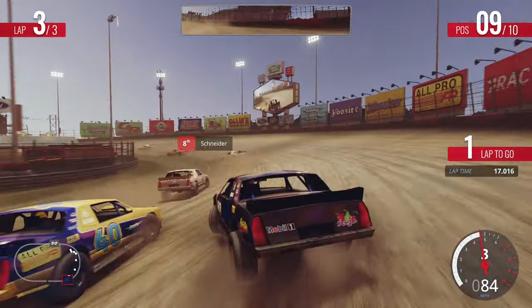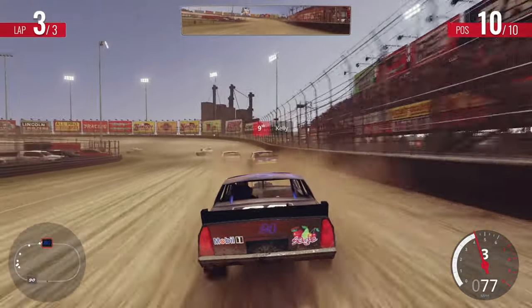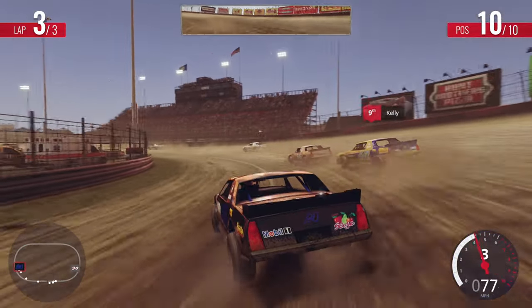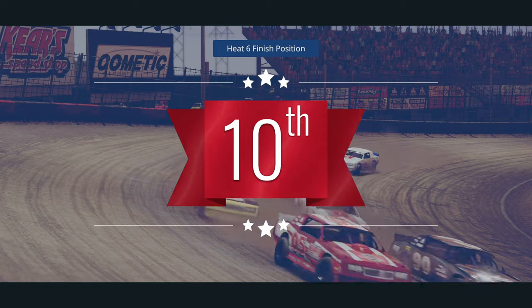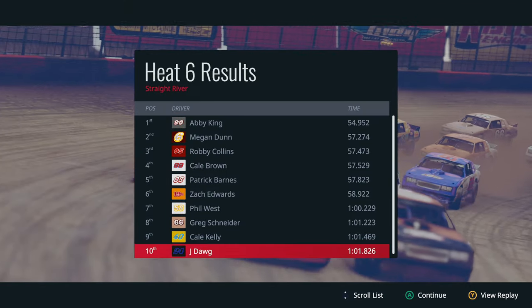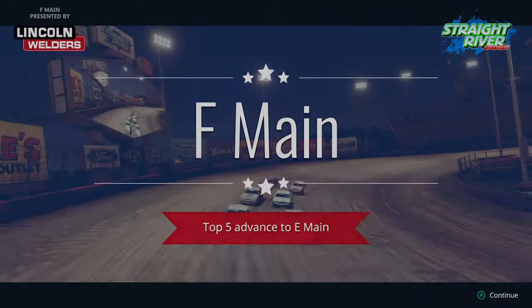Checkers time, it's the final lap. And there's the checkered flag. What a great show they put on out there tonight. The official results are now being posted. Maybe I should bump this back up. Let's go 87.